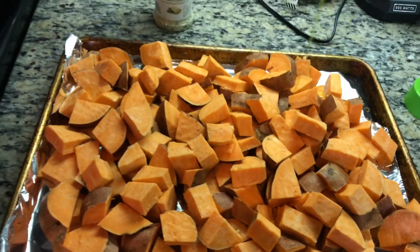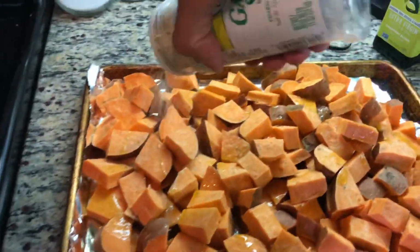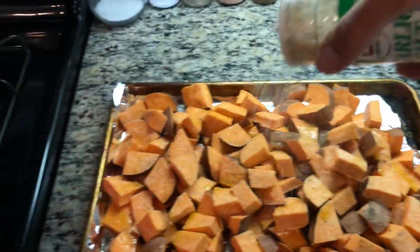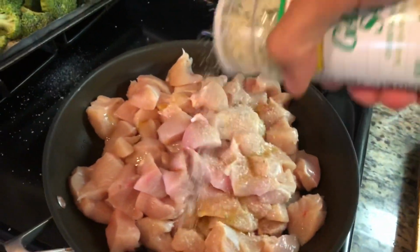Next we'll do the sweet potatoes. So I'm gonna throw some olive oil in there. And once I'm done seasoning all these, I'm gonna mix all of it up. So pour some there, put some more garlic salt here as well. Garlic salt, this stuff is like just a general seasoning I use on a lot of stuff that I'm cooking. No water for the potatoes. And then lastly, we're just gonna put a tad bit of oil on the chicken and season.